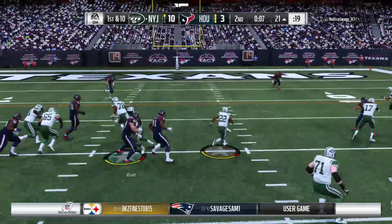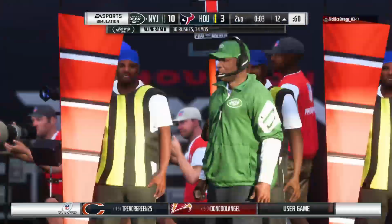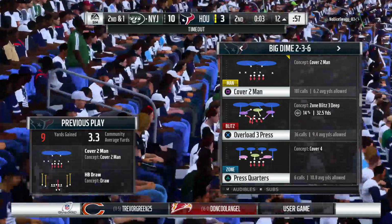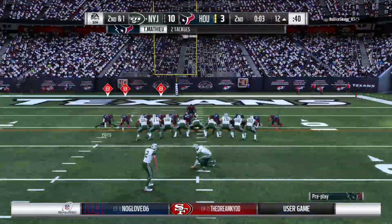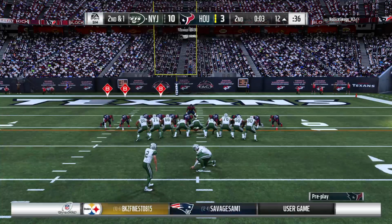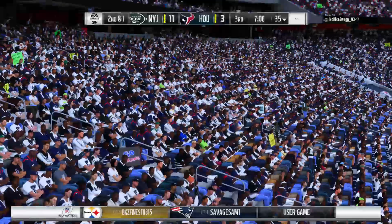A 10th carry here for Mark Ingram. And he's going to push his way down to about the 12. Now whistles and a timeout with 3 seconds left in the first half. So 3 seconds here remain in the half. On is the field goal unit to see about getting 3 points. And Myers able to knock.